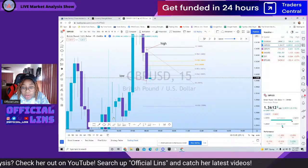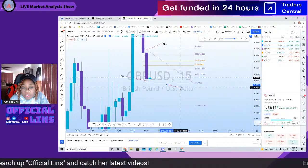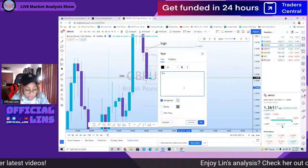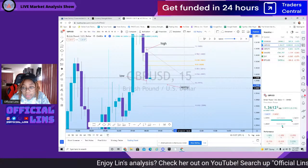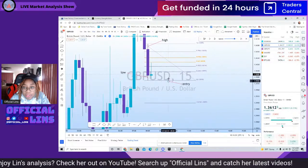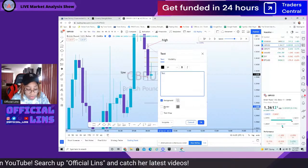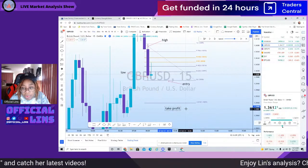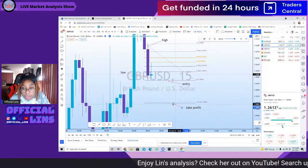This right here is the entry point of the Fibonacci. You do not have to take your entries here. You can choose where you want to take your entries, but I'm just showing you how the Fib works. I typically take earlier entries because I'm more experienced, right? But this is where it tells you to enter, and this is where it tells you to take your profit, right? That's what this tool is for. It's pretty useful the more you learn how to use it, right?